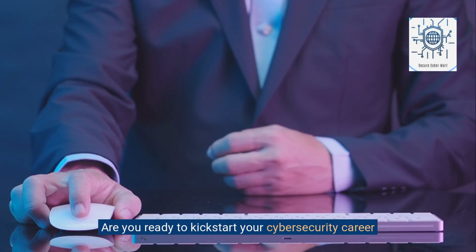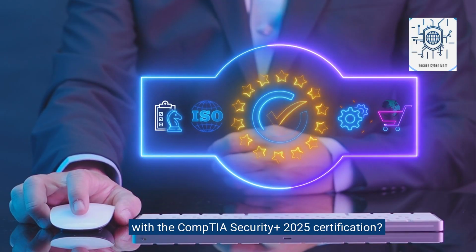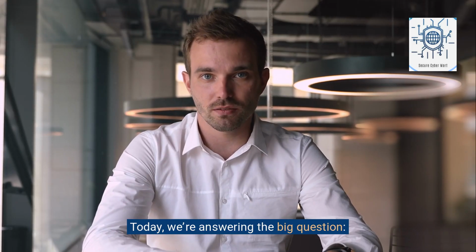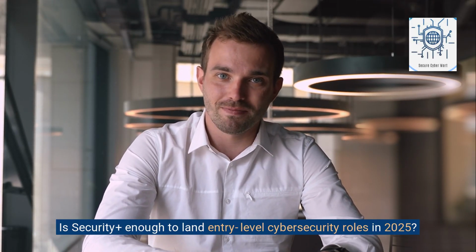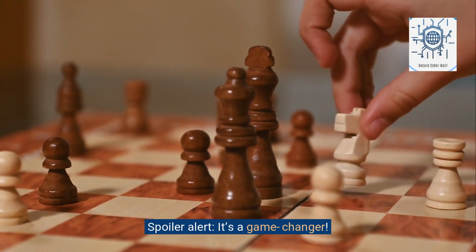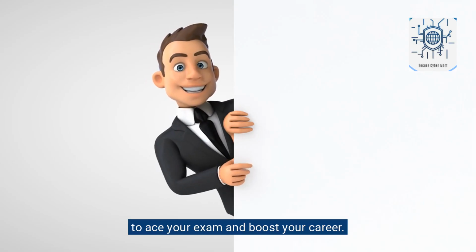Are you ready to kickstart your cybersecurity career with the CompTIA Security Plus 2025 certification? Today, we're answering the big question. Is Security Plus enough to land entry-level cybersecurity roles in 2025? Spoiler alert, it's a game changer! Stick around because we're sharing the ultimate toolkit to ace your exam and boost your career.